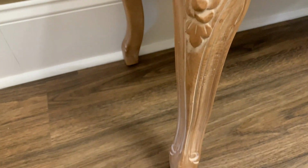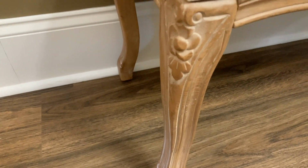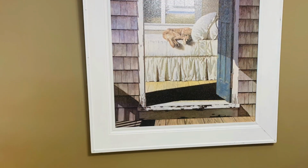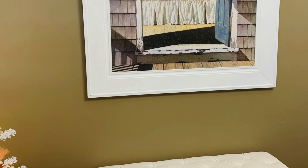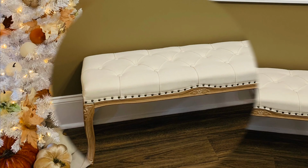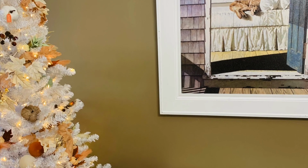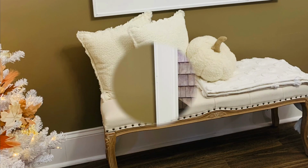I put this over at our condo, and I had a huge wall space that I didn't have anything on, and I really wanted to take up a little bit of the space. So I hung a big piece of wall decor and I added my bench over by my fall tree. I absolutely love my new Bona bench.